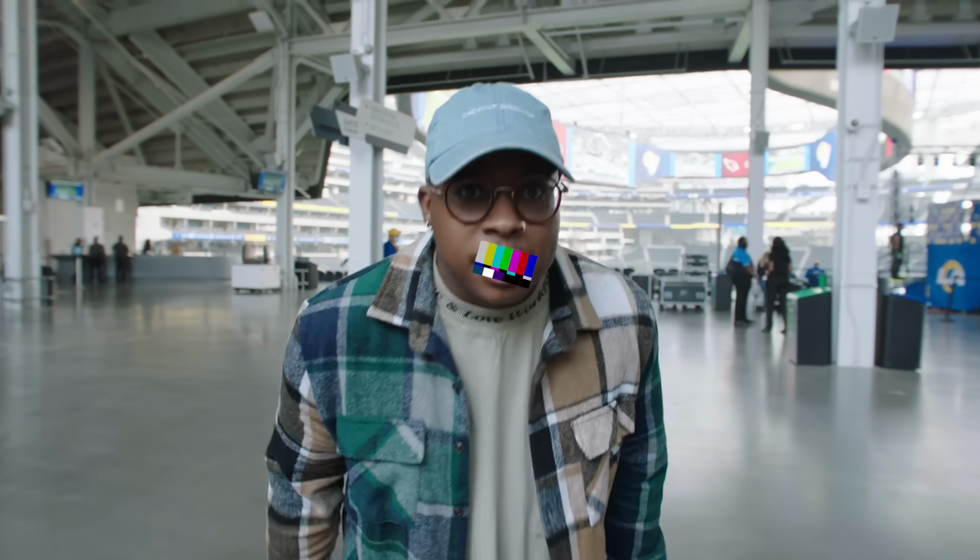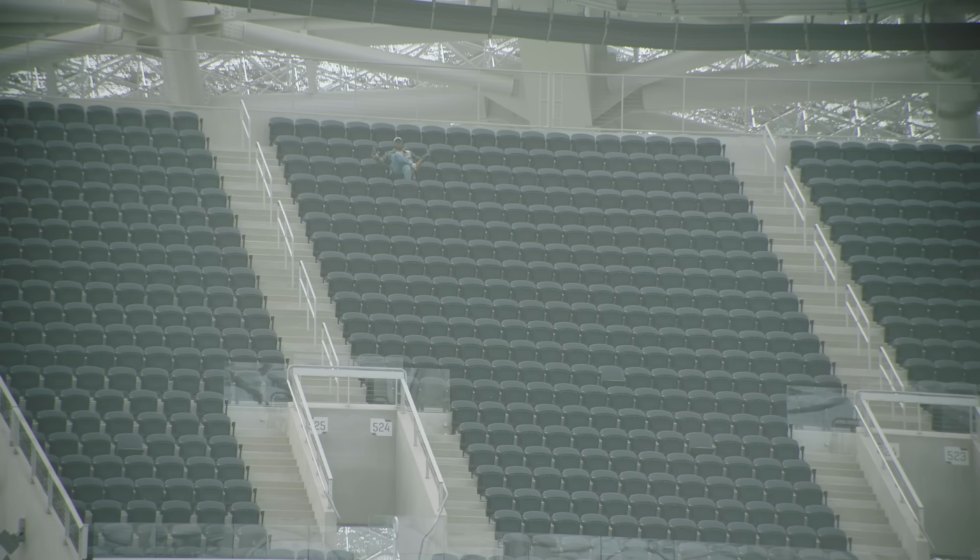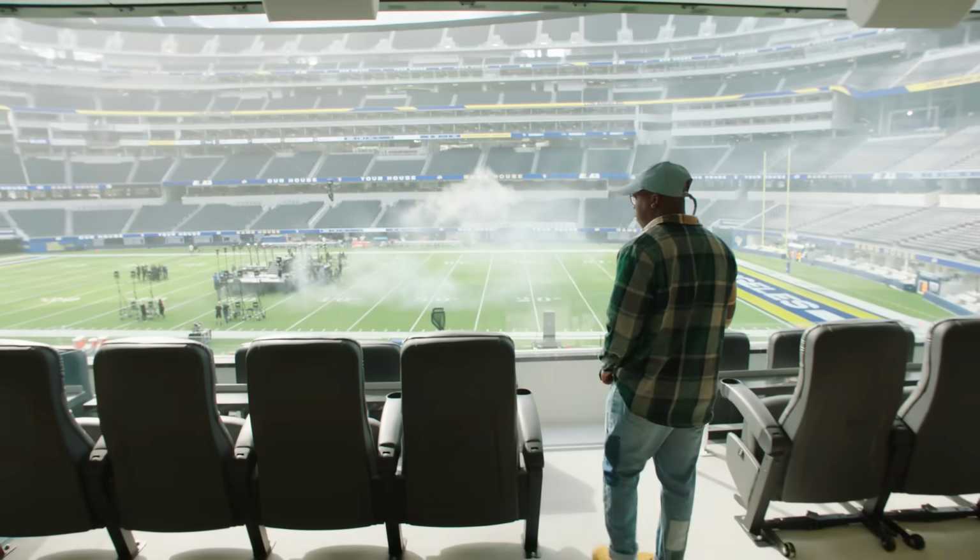Today, we're gonna find out why this place costs so much money. I'm gonna see everything from the nosebleeds to the full VIP experience. Because this is all access. Let's go.